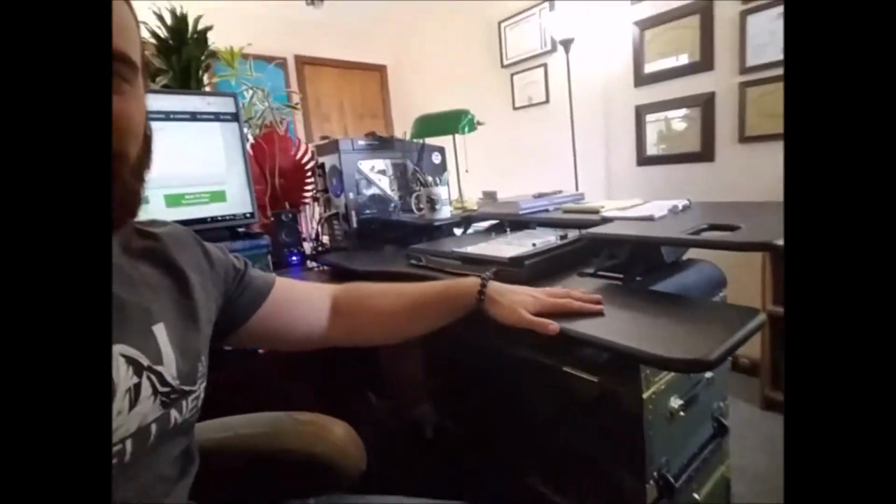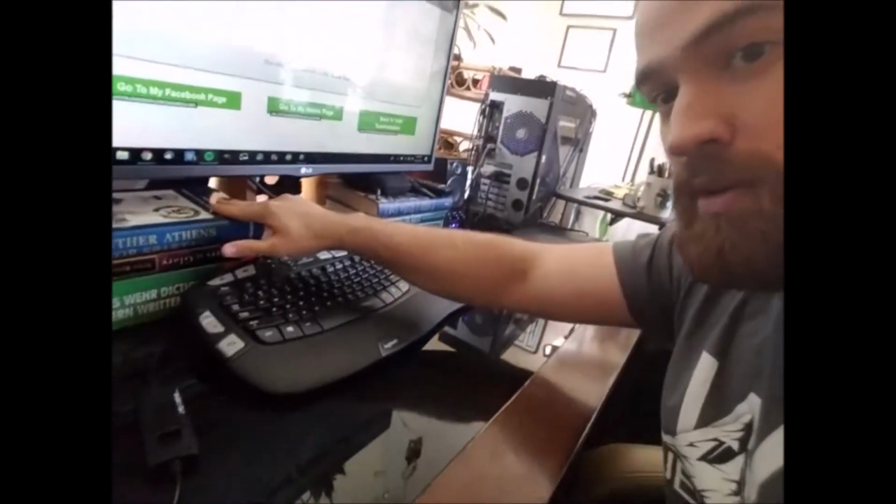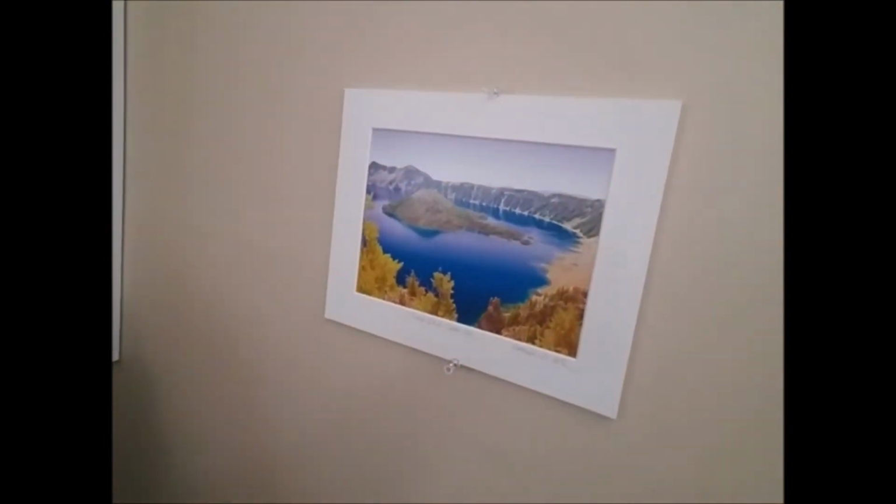And I have this desk, too, which is actually a Varidesk, so it pops up and I can stand when I feel like it. I've got the best of both worlds. And yeah, these are my makeshift, what I put my computer on so that it's at eye height. I just stack it up on some books. And right here I have my picture of Crater Lake because it was the most amazing place I've ever been. And there's nothing quite like it in Ohio. And my goal is to one day move to the West Coast, so it keeps me motivated.